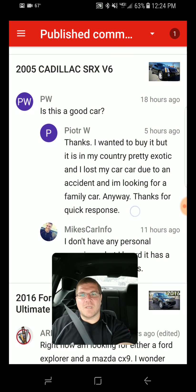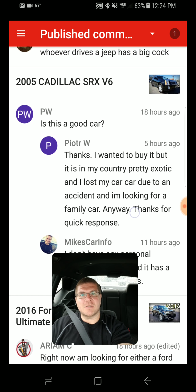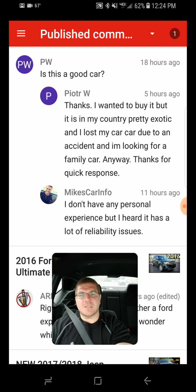Okay, so this is somebody saying, is this a good car? And this is a 2005. So with a 2005, you have a pretty good history, 12 years of people driving it around and having experiences with it. Just taking a brief look, you can see that there are some reliability issues with it.